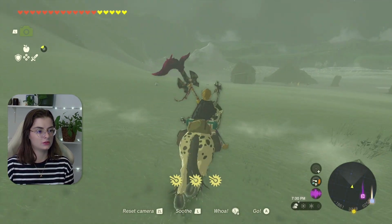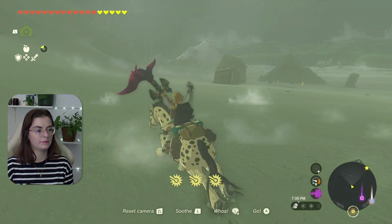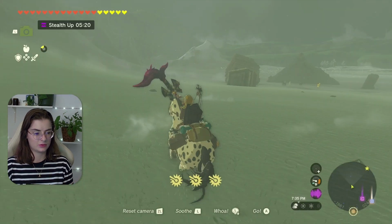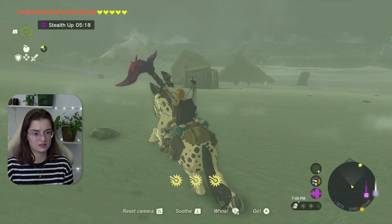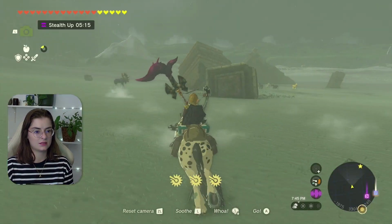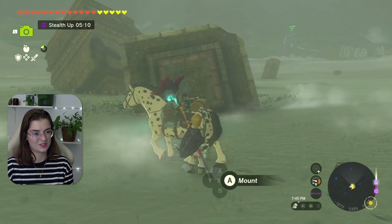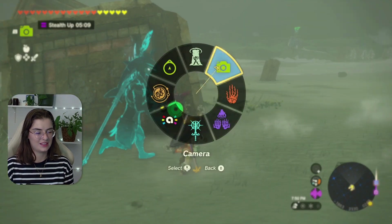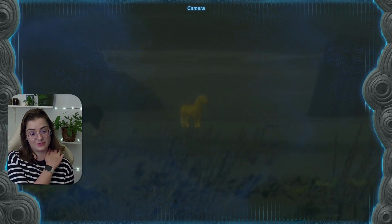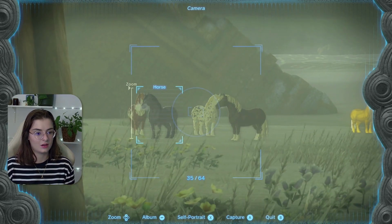Is that a horse? Oh, I think it's there. I think it's time for stealth. There's only a level 1 stealth thingy that I've gotten from Addison or so. Oh, and there's another geoglyph, but I think I'm gonna leave that for when we actually come here for real. Okay, this is a very golden horse. Very golden, and it's got a specific picture. Like, you need to take a picture of this.